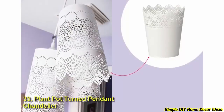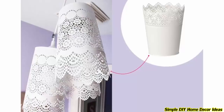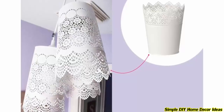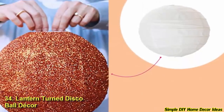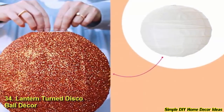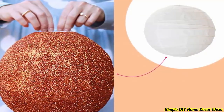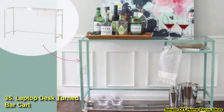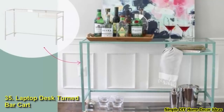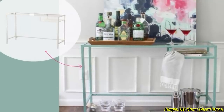33. Plant pot turned pendant chandelier. Grab a few of these IKEA planters to create a genius and beautiful pendant chandelier to light up your room. 34. Lantern turned disco ball decor. This glitter lantern tutorial is super easy and would be the perfect addition to the next party you're hosting. 35. Laptop desk turned bar cart. Turn this $40 laptop desk into a beautiful, stylish bar cart.